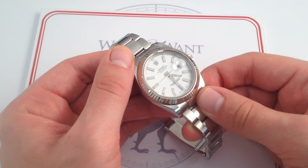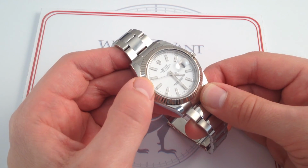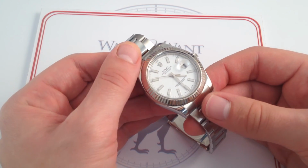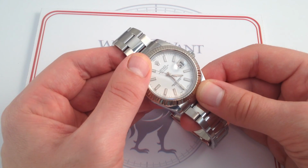Now this Rolex Oyster Perpetual Datejust II reference 116334 in white Rolesor, stainless steel and 18 karat white gold can be seen on our website Watch One in high resolution images.